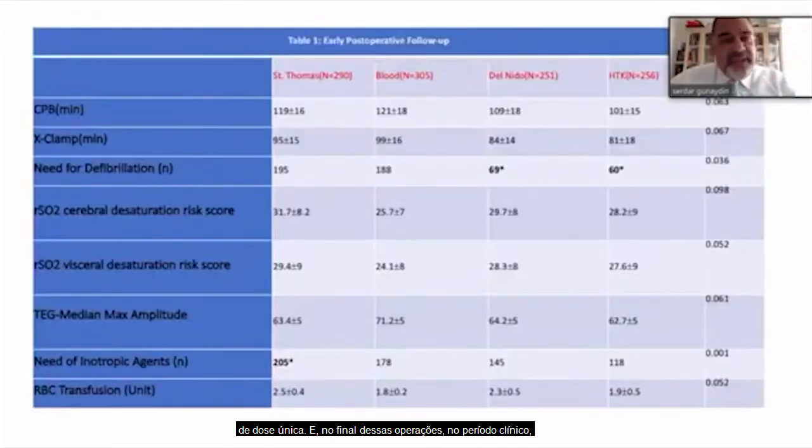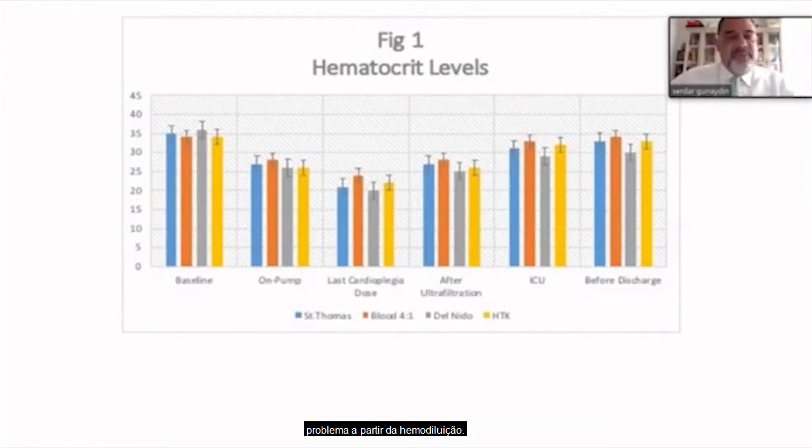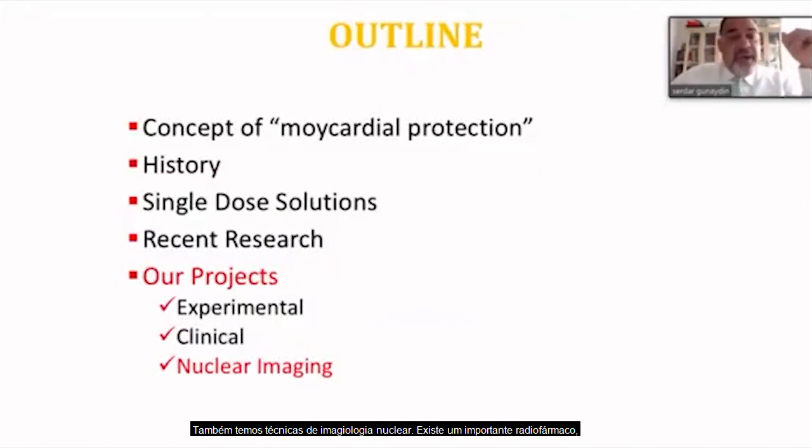At the end of the operations, in the early clinical period, there is not any significant difference with respect to hemodilution if you perform ultrafiltration with the single dose techniques. And this is the follow-up of the patients from the baseline up to discharge. So I believe if we use proper techniques to follow up those single dose techniques, there is no problem of hemodilution. We also use some imaging techniques.